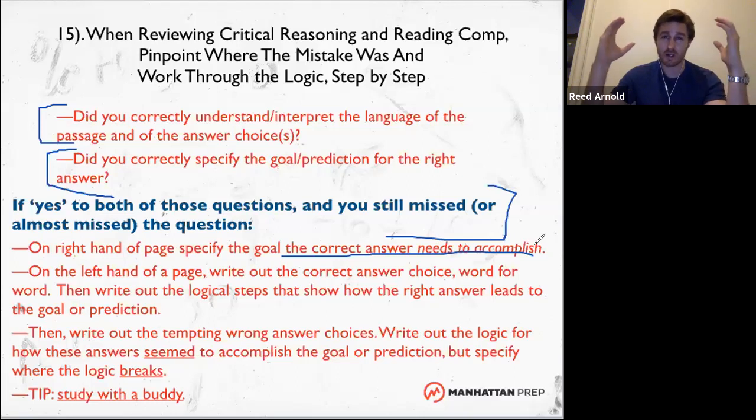If the answer was wrong, there is a break in that chain. There has to be, or it would be a right answer. And so you need to figure out where the chain breaks. Either you're making a jump that's too big, it's unsupported, or you realize that the chain actually leads to the opposite of what you need the answer to do. Okay, or you've misread what the answer actually means. You need to go back here. Did you really read the answer correctly?